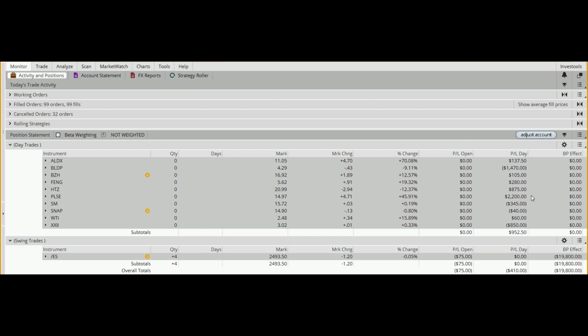Took a big loss on BLDP. I thought I would have some continuation on that. That didn't play out. Had a nice loss on XXII, so we'll get into those, but did have some big gains like HTZ, PLSE, and that ALDX.